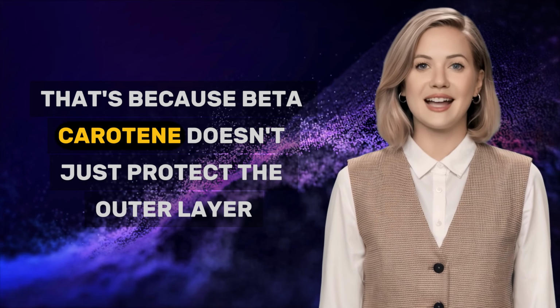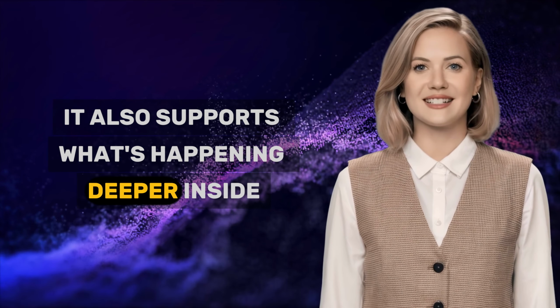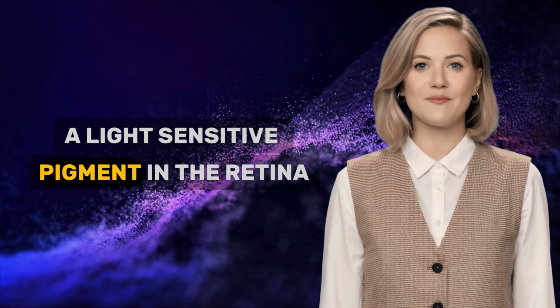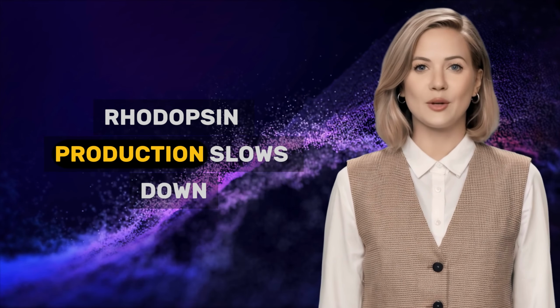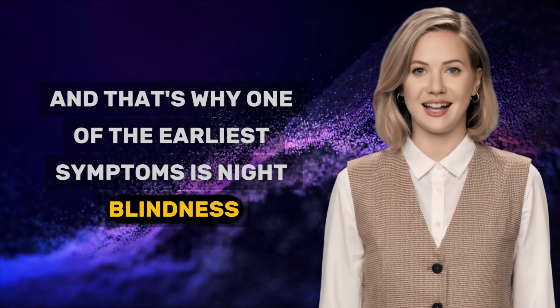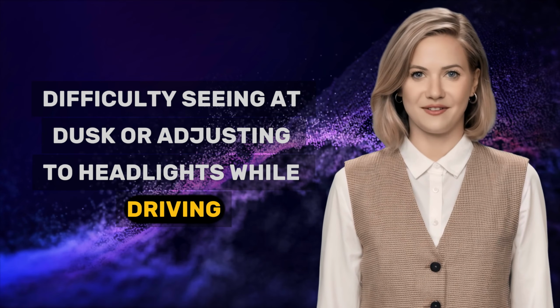That's because beta-carotene doesn't just protect the outer layer, it also supports what's happening deeper inside. It helps your body produce rhodopsin, a light-sensitive pigment in the retina that allows you to see in dim conditions. When vitamin A is deficient, rhodopsin production slows down, and that's why one of the earliest symptoms is night blindness, difficulty seeing at dusk or adjusting to headlights while driving.